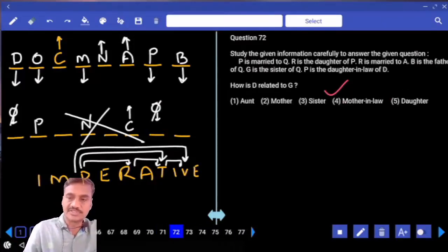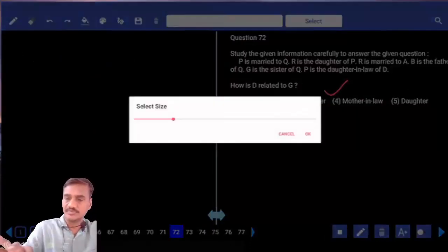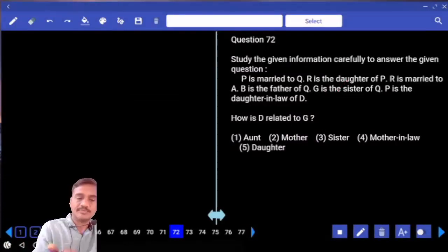That is 71. Then 72 onwards, it is based on blood relations. 72. What is the information we have? P is married to Q. P and Q are a married couple.